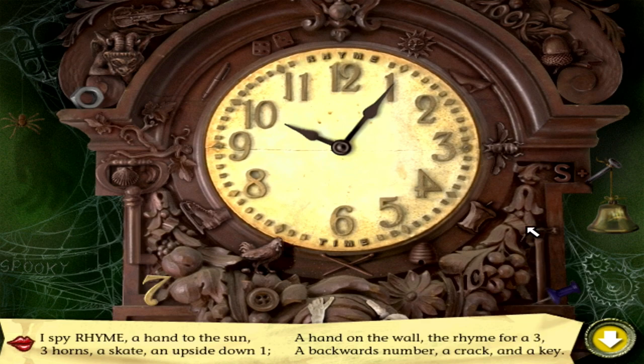Three, rhyme for a three is B, probably. A hand on the wall. The rhyme for a three. A backwards number. A crack. And a key. I love how it's not just random words, either. They wrote a whole little poem here. It's pretty. Hand on the wall. Is this like a metaphor? Three horns. One horn. Crack. Donde está? It's just a seven down here. Hand to the sun. Oh, there. It's pointing at the sun. A hand. Upside down one. Huh?